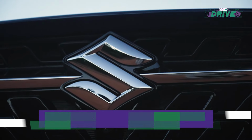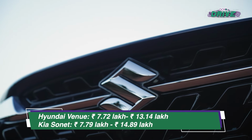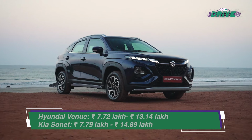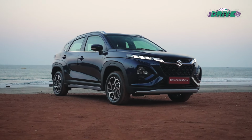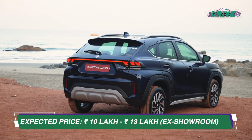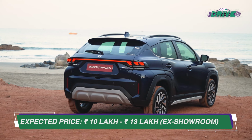Given that the Venue and the Sonet Turbo are priced approximately between 10,43,000 rupees to 13,89,000 rupees, we feel that the right price for this Turbo Fronx could be anywhere between 10 lakh to 13 lakh rupees to keep things very, very interesting.